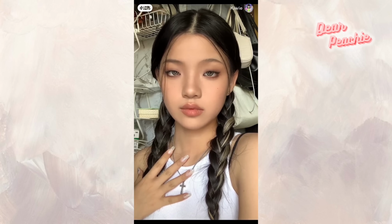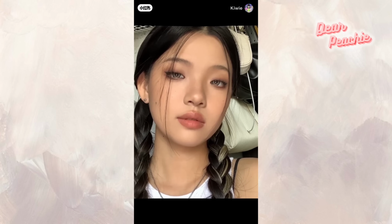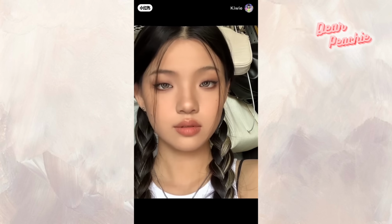Eye makeup for monolids is tricky. The incorrect technique can make your eyes look smaller, but this makeup has made her eyes look brighter and attractive instead.